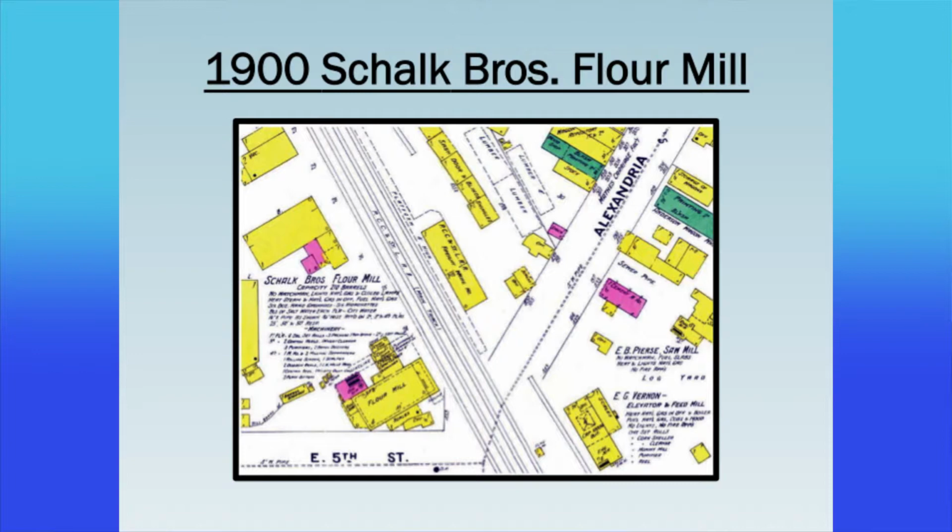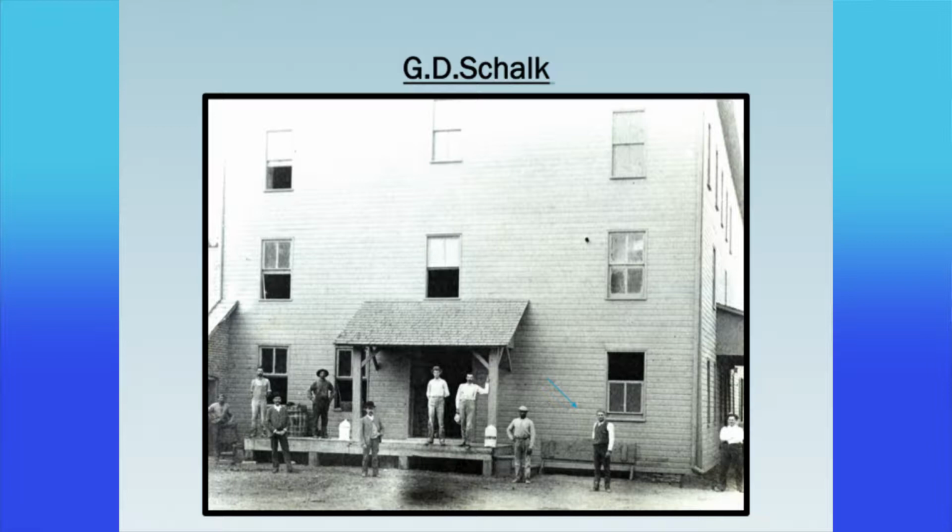That's a picture of G.D. Schalk. That's his son, Dad. Dad got burned up in a fire in this building. But that's the boy, arrow drawn to him right here.